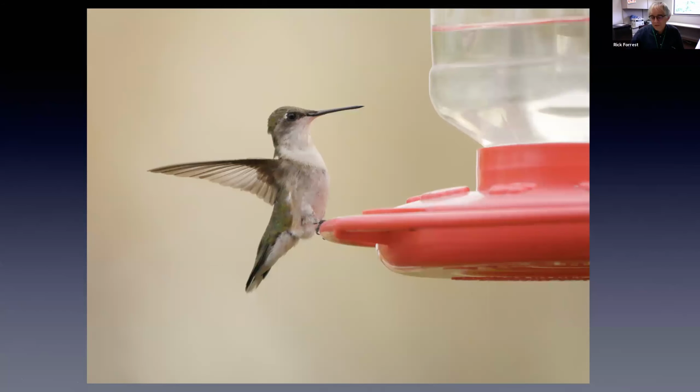So another really fun thing to feed in the spring and summer are hummingbirds. About 4 to 1 water to sugar. You make it up 4 cups of water, 1 cup of sugar, or what I do is I make 8 cups of water to 2 cups of sugar. If you boil it and let it cool, it'll retard some of the fermentation that can happen and spoilage. This is either a female or a first-year male hummingbird at our feeder.